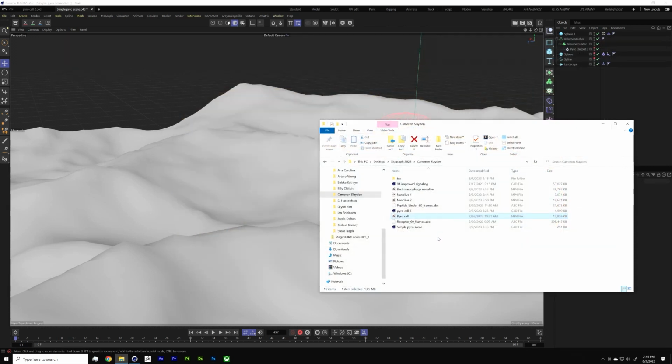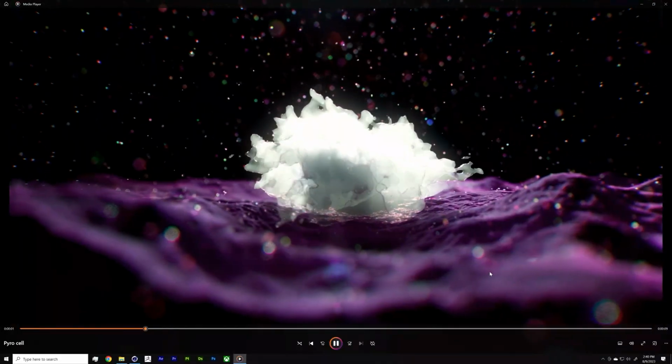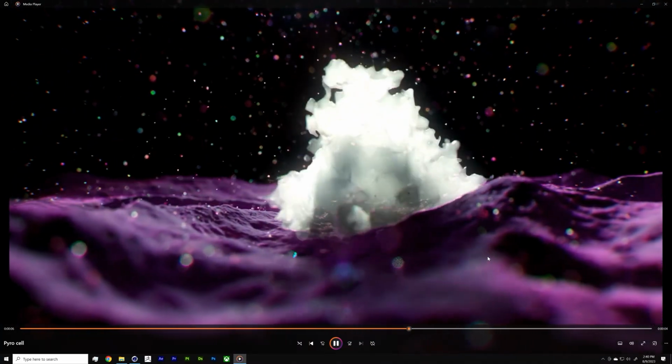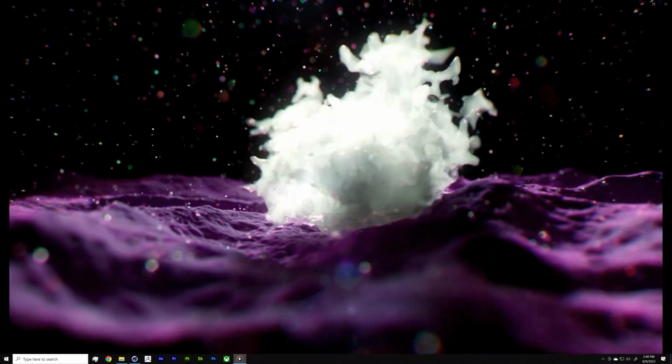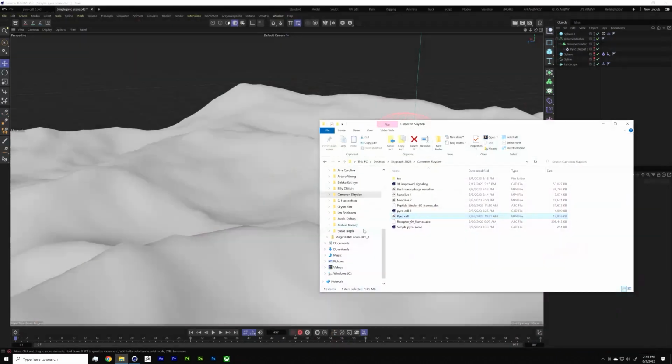Today, there are a few things I want to show you, but the first thing is I want to talk about one of the things that I'm most excited about Cinema 4D having incorporated into its development, and that's Pyro. I'm going to show you some reference imagery. This is a cell that's moving, and I want to show you actually why that's important.